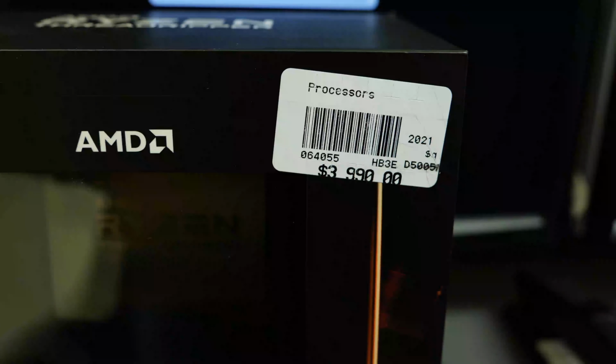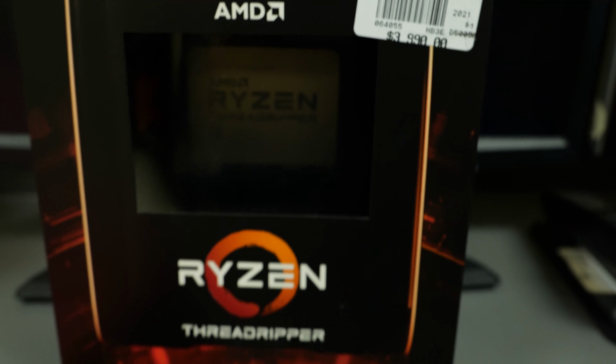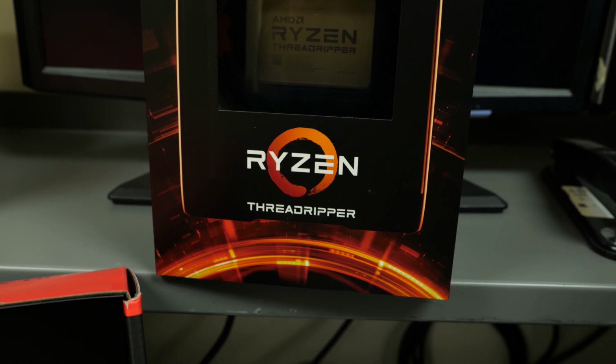I've brought something. Yeah? So I'm here at Microcenter, and you might not realize it, but building a computer where the processor alone costs almost $4,000 can be a little intimidating. But Microcenter has a build service to help you with that build.